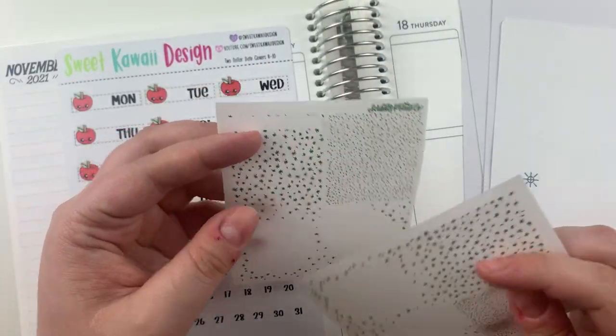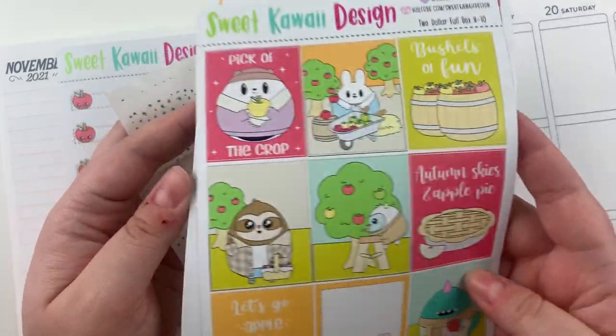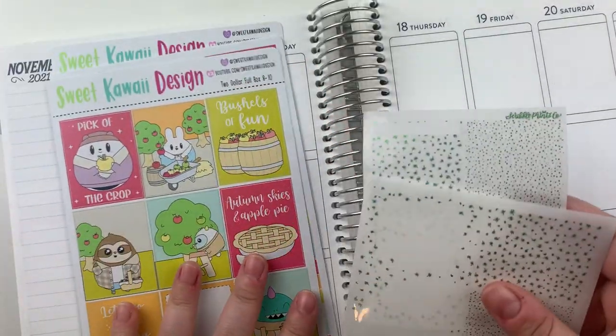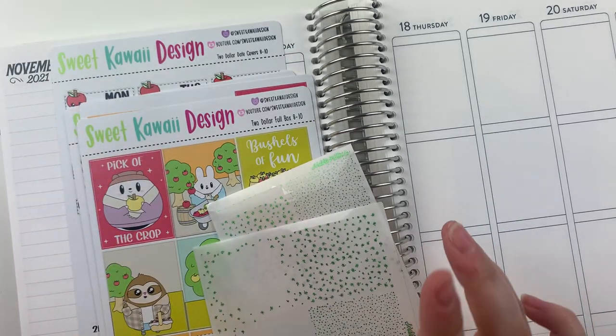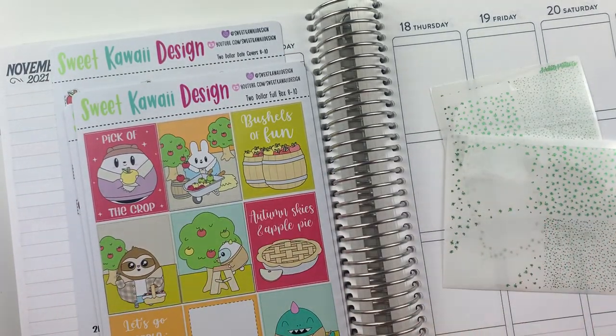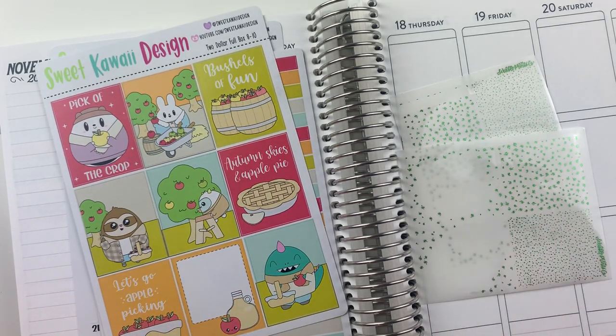Then I have these 2 little sheets from Scribble Prints Co. My thought was, I'm clear obsessed with this green and it's not really represented in the kit functionals, but that's okay. So I thought with this foil, it would be really cute. Okay. I feel like you guys are with me on this maybe.